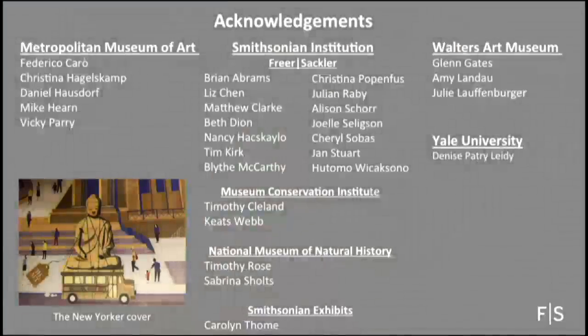I especially want to thank the Metropolitan Museum and the Walters Art Museum for allowing us to study their sculptures and for packing and transporting them down to the Freer so carefully for the exhibit. And the help of many colleagues was instrumental in all of this research, and I'd like to thank all of them. Thank you.